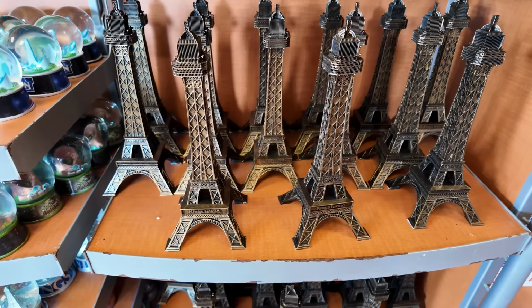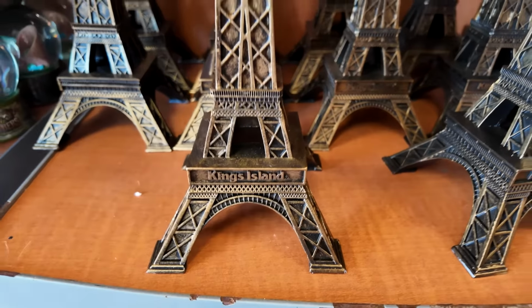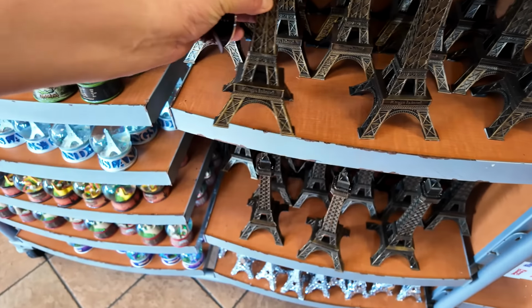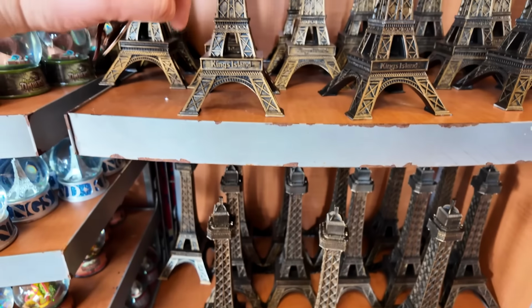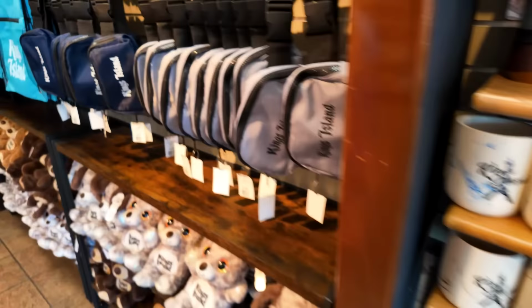And right over here, it looks like they have some mini Eiffel Towers that say Kings Island on them. I had one of these as a kid. It was probably about half the size. In fact, these have a bunch of glitter on them. Now, it was a little bit bigger than that. It's about half the size, probably about this tall. Right there. Got bags for you to carry all your stuff throughout the park.